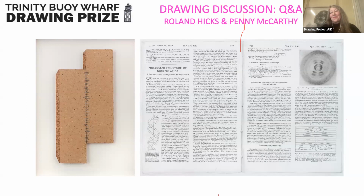So I always use pencil on paper. And for a long period of time at the start of the drawing, I'm just sort of wrestling to actually cover the paper. You can see in the drawing behind me.